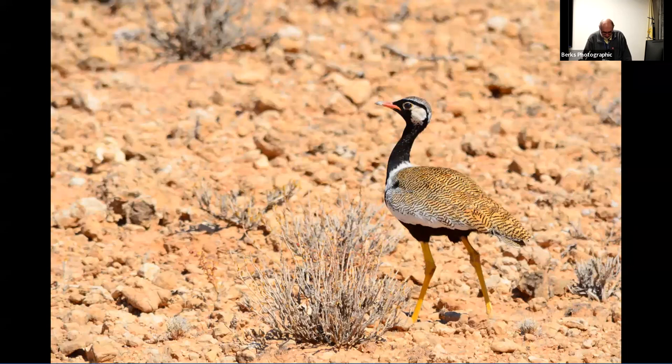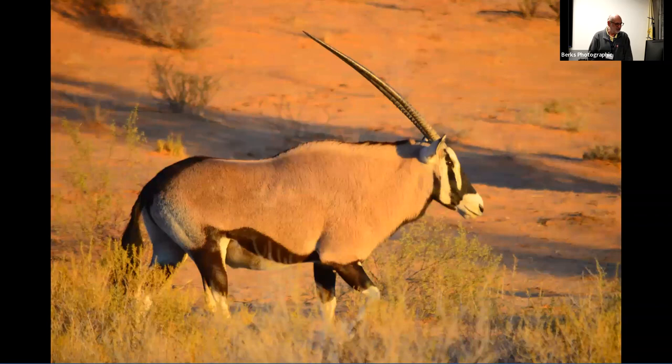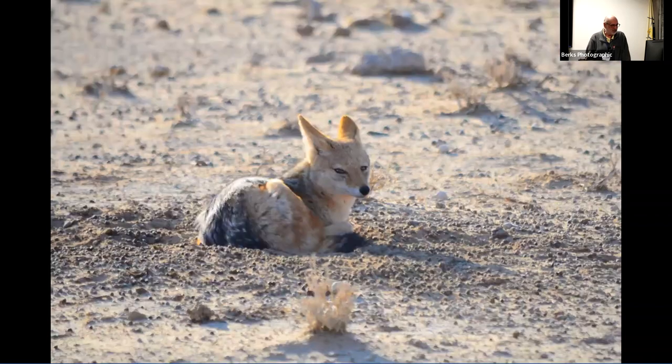This is another korhaan, but it's a black korhaan. Another sunrise. And the gemsbok, again, doesn't need to drink, but will drink when possible. Black-backed jackal.